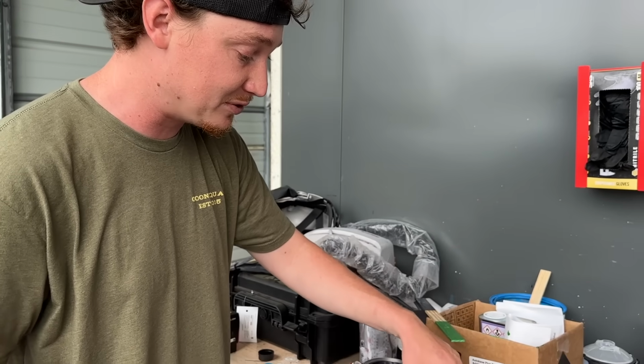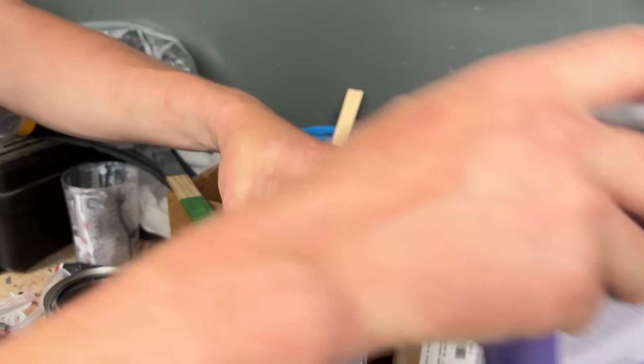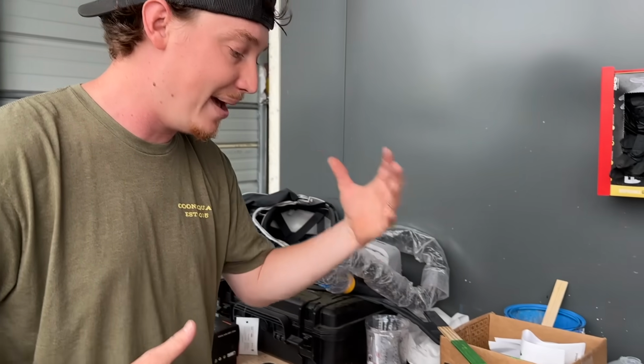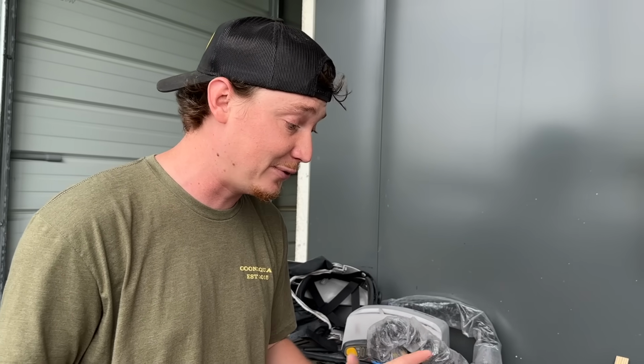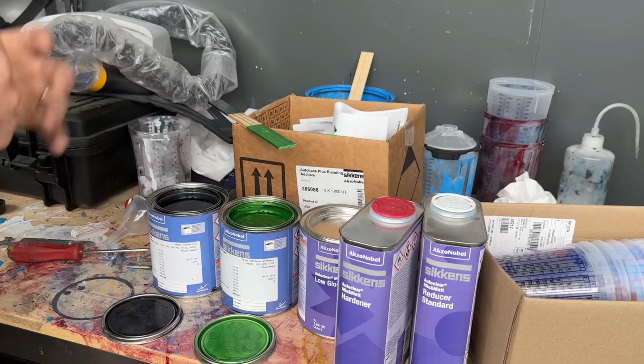It's really difficult, so we ended up going with some Sikkens low gloss that we got three different types of, and we're gonna have to put together combinations in order to achieve that matte clear, which is a lot to take in. That's why not a lot of people do these matte clear coats, and it's super difficult. So we're gonna test it out. We got one fender in there that we're gonna paint green. We're gonna mix this clear coat up and see how it lays down.